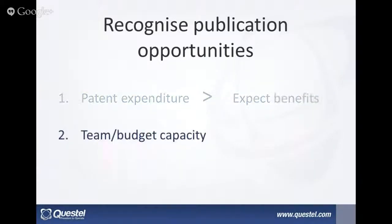The second thing is simple team capacity or external counsel budget.